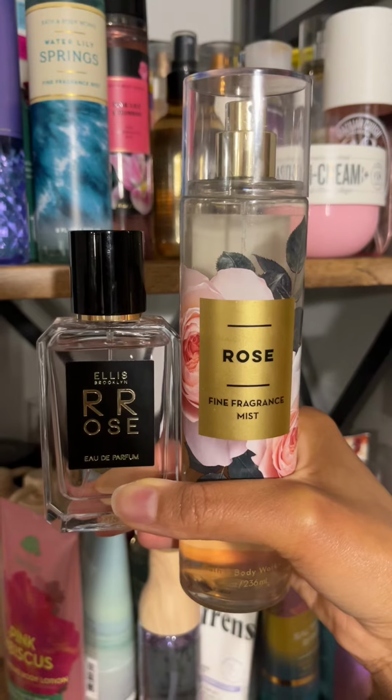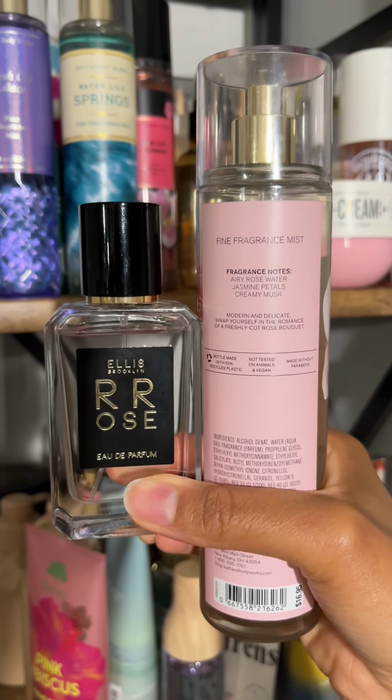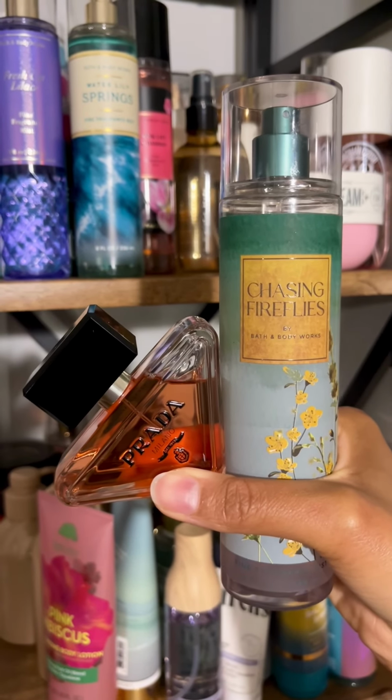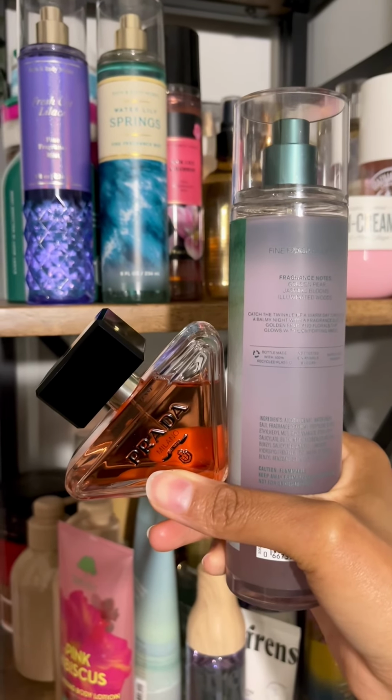A nice musky rose that's perfect for work. Not too strong and won't offend many people. This is Prada Paradoxe Intense. Very, very similar. Don't wear this to work, it's too bold.